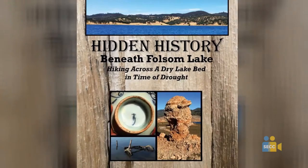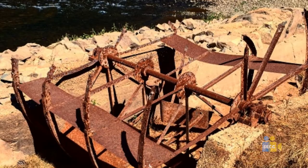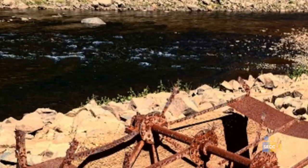I started to do research on the area and came across the book you wrote, Hidden History Beneath Folsom Lake. In fourth grade, I learned all about the California Gold Rush. So I know there were small gatherings of people all over Folsom. But was there a town in this location before the Gold Rush? Or did this town occur because of the Gold Rush? If so, did the town have a name?